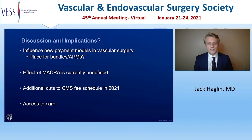And despite interest in these alternative payment models, there's been notable difficulty properly risk adjusting patients under these potential models, as well as difficulty defining standardized and attainable outcome measures within these models. And so as such, despite these discussions of new payment models, the process of identifying a real gold standard model of reimbursement in vascular surgery is still in its infancy at this time.